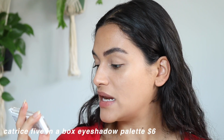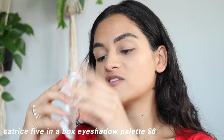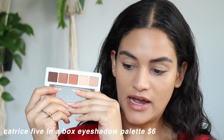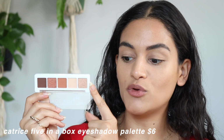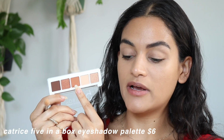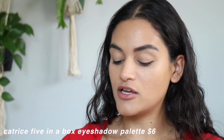So when I was in Ulta exchanging the Essence foundation shade, I picked up the Catrice Cosmetics 5 in a Box mini eyeshadow palette, and I picked up the one in Warm Spice Look. It's really cute. It comes with a great variety of mattes and then two really cute shimmers. Even the shimmer down at the end doesn't look like it will be too light for me, which is a huge plus. The first shade I'm going to pick up is this sort of orangey brown shade in the middle. It is a true matte.